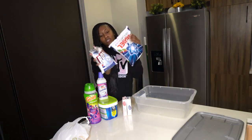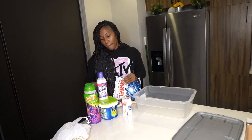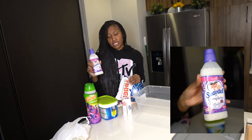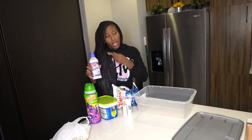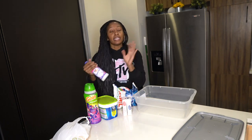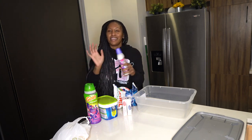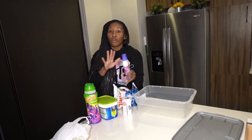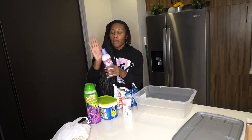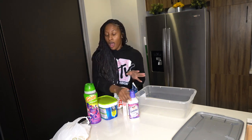I got a little version of this, so this is the smallest, this is the next, and then I have this fabric softener, which people were saying to get the yellow version. The yellow version was a little bit too strong for me. Then they said get the blue version if you don't want the yellow. The blue was okay, alright. The yellow was too strong. That scent was out of this world. Blue was okay, but this purple version was definitely me. It was definitely what I wanted.